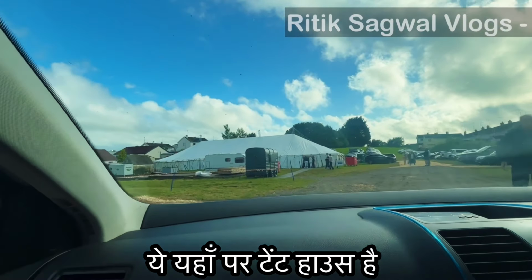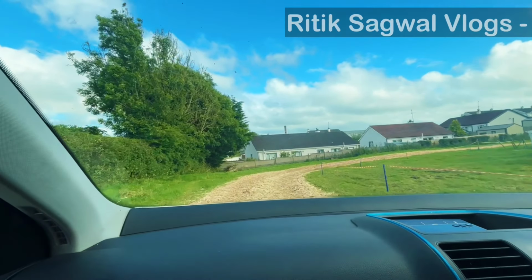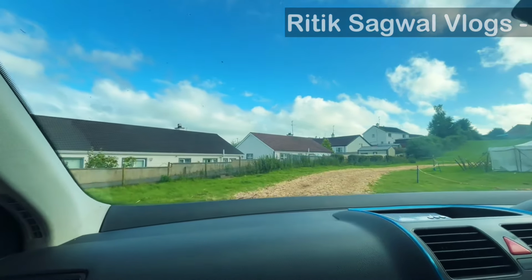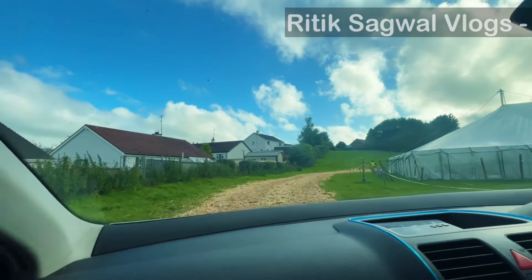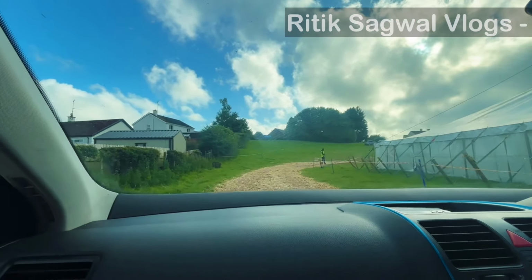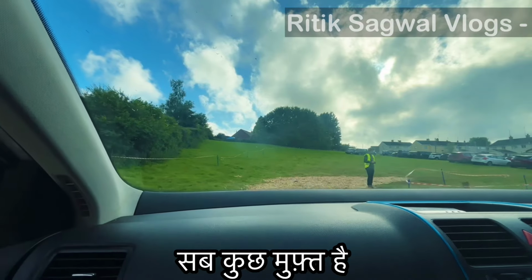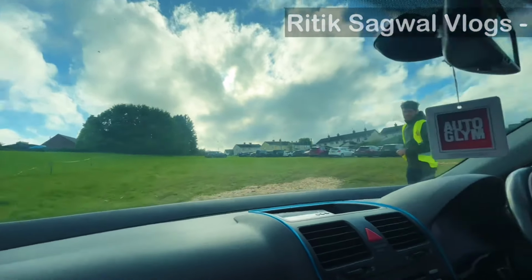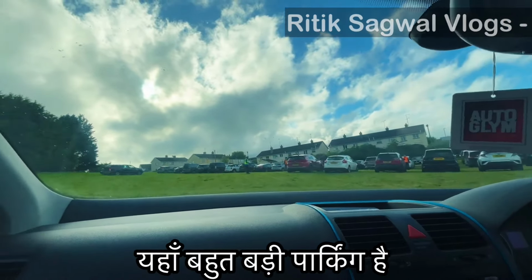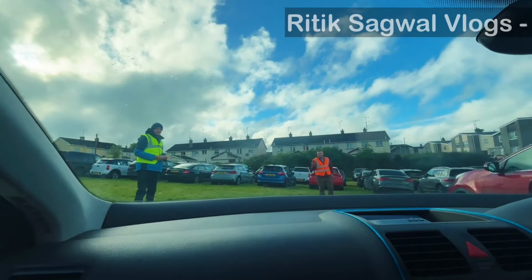This is the tent house here. Oh, very good parking. The parking is at the back side. When do you work here? I was here on Monday and Friday. I helped, just two days. So it's free, or do they pay you? Everything is free. There is a very big parking. This was full.